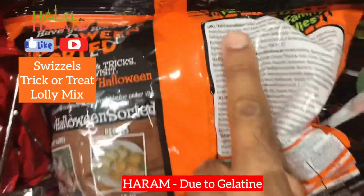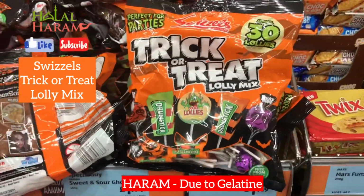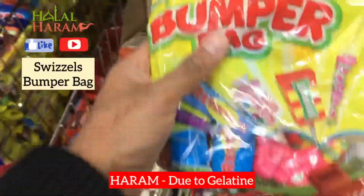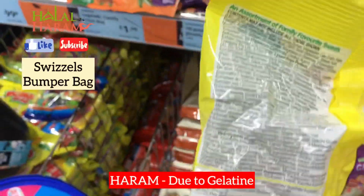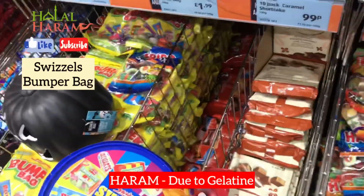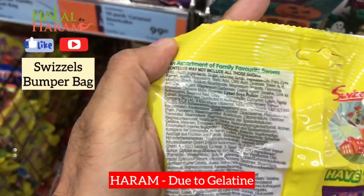The next, there's another one after this as well. I believe that one's got gelatine. So that's the bumper bag. Because these are cheap and cheerful, they're quite common for people to buy these and give them out, you know, in parties and so forth.